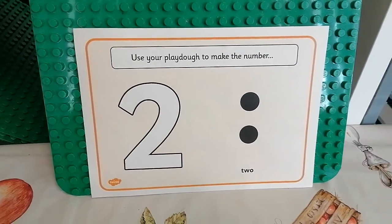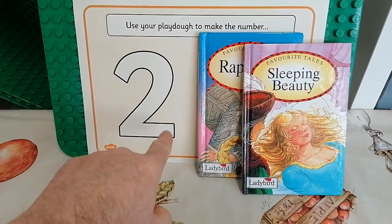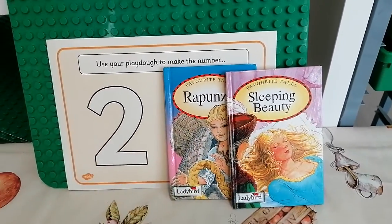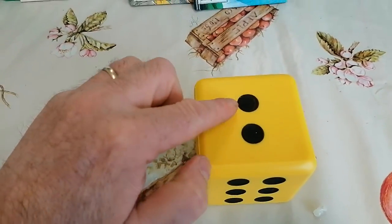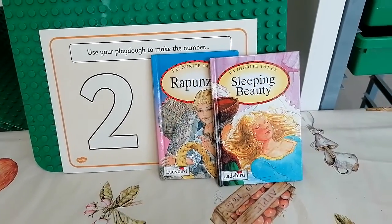And we use the numbers to count. How many books can we see now? There's the number there. We can see 1, 2. Oh, there's Rapunzel and Sleeping Beauty. Let's count the books. 1, 2. Like our dice. 1, 2. And our number, there it is there. 1, 2. We can use them to count.